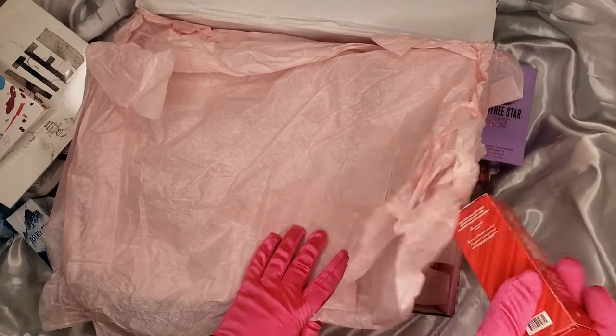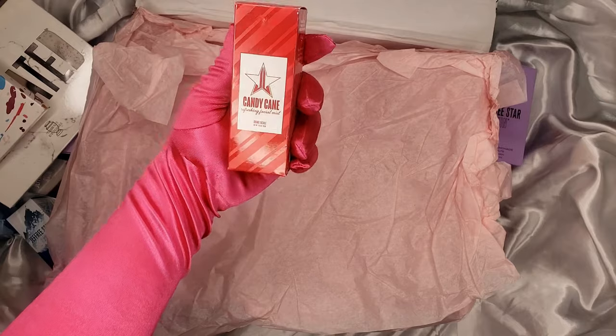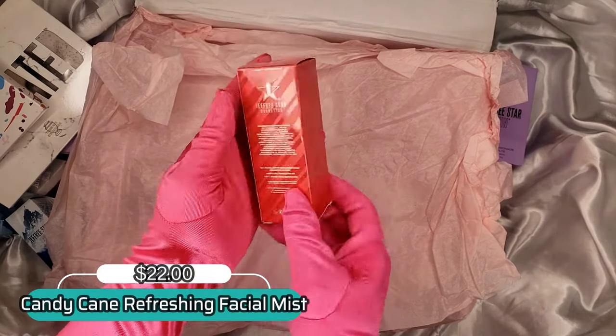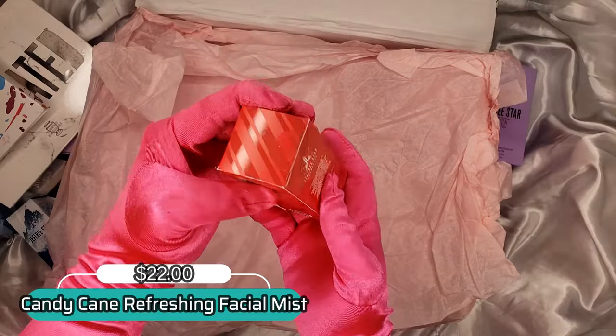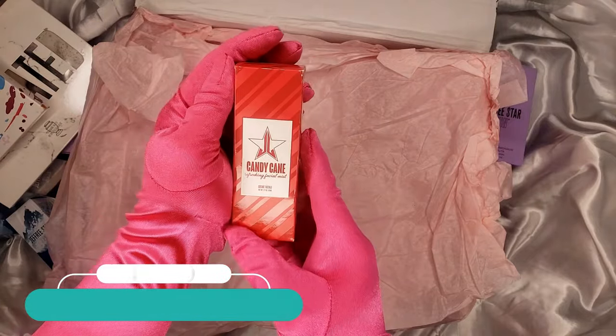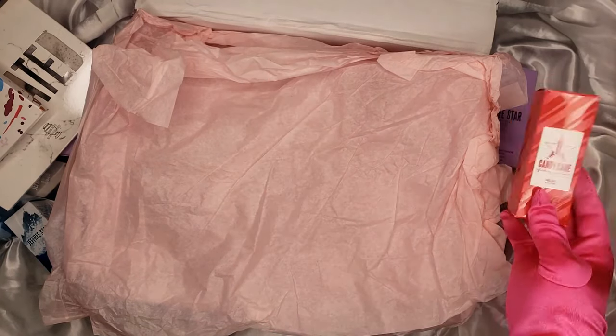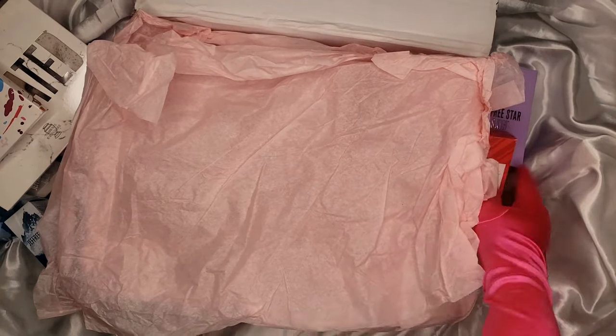Next, we do have, bam. Oh, okay. So we have another candy cane. Oh, this is more of a skincare this time, huh? I love it. Okay, so this is the Candy Cane Refreshing Facial Mist. This is a holiday limited edition. Let's just say it's $6.